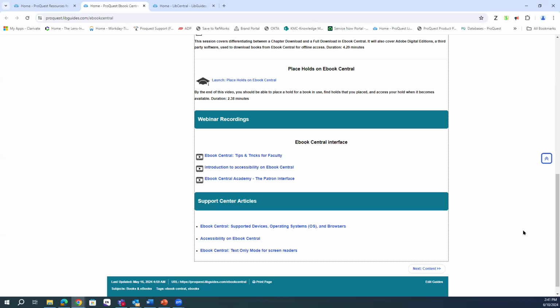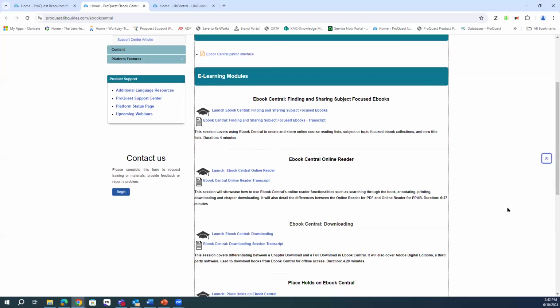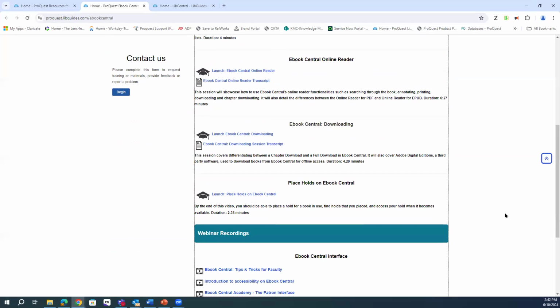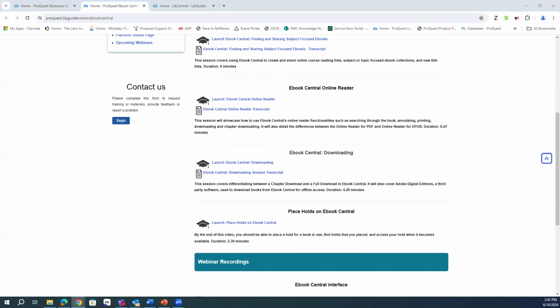We talk about what Ebook Central has done to get the 100% score for Aspire, I think is what it's called, but also where to go to find maybe some of those plugins and free text readers, things like that. So we have some web recordings here. I also have one all about the waitlist feature, which is going to be on the LibCentral LibGuide. So let me put this link in the chat here. This is the Ebook Central one.